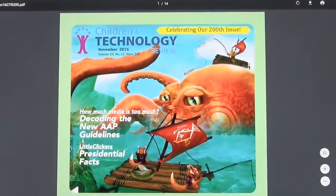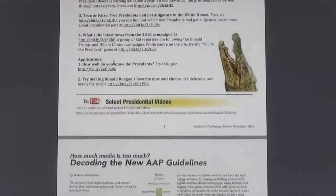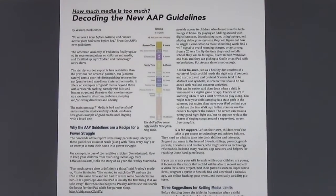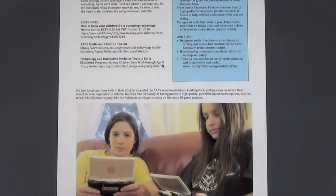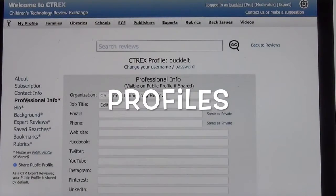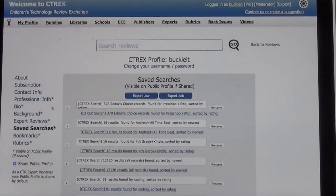Okay, so we're almost done with CTREX, but one last thing is you may know Children's Technology Review is a monthly, used to be printed, now it's PDF, and we've just done our 200th issue, and in this issue we took a close look at the AAP guidelines and came up with a rather different conclusion about setting limits versus creating opportunities, and so that's under the tab called Back Issues, and you can get that and any other issue that we've published. So that's CTREX $19.99, and you get 1 year of access.